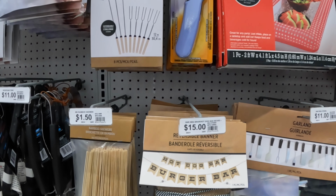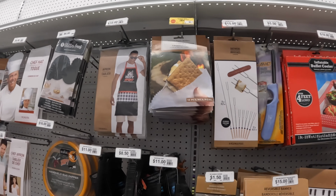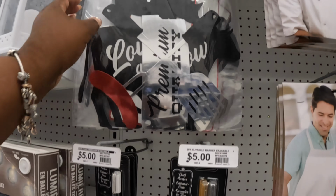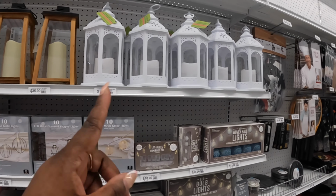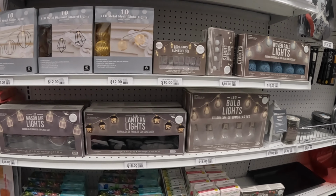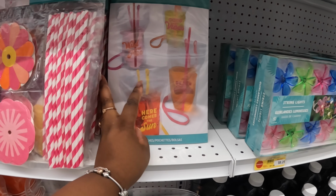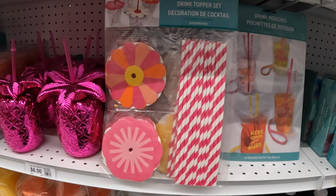Burger bar, $15. And then they have the inflatable cooler for $18. $15 the skewers. Apron. Chef hat. Cutouts. All of their lanterns. These are $14. These are $35. The lights, $12. $15 drink pouches, wild and free. Here comes the sun, beach please, good vibes, and then some more of the drink topper sets. That's cute. And the flowers.